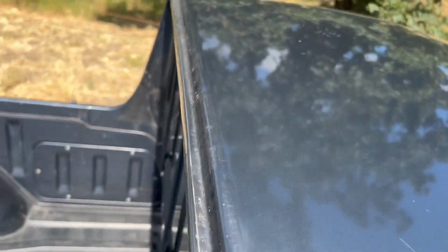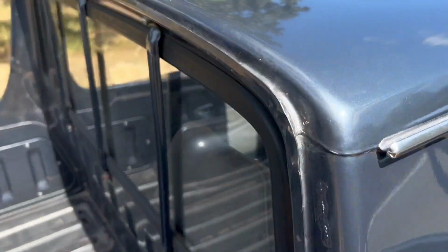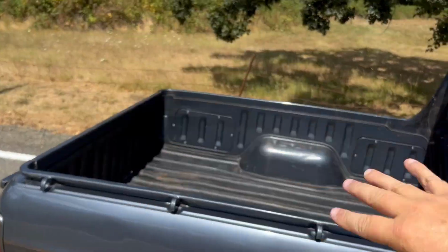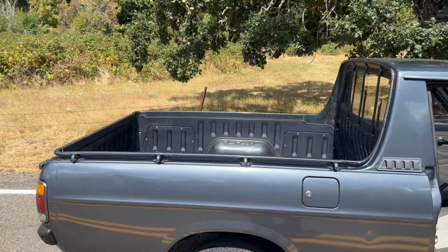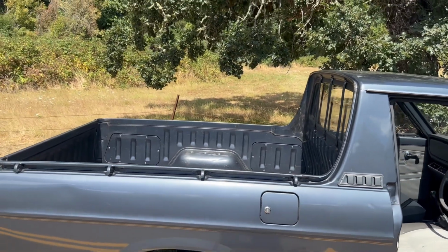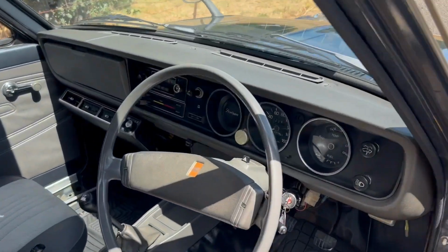Around the channel, looks good. Roof gutters look nice. This would look really cool with the canvas top on the top. Kind of like that. I had a Morris Minor little pickup, 1960. This would look really cool on there with something like that. I'll take a look at the interior.